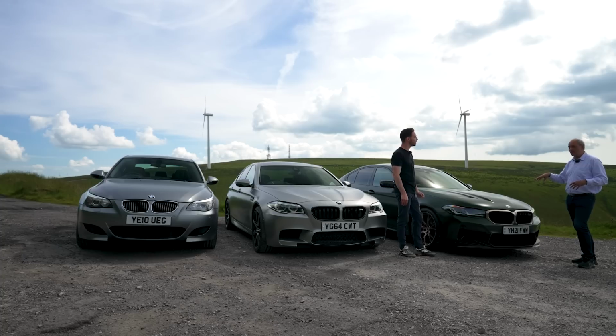Yeah. But actually, I can forgive it that because it's being an M5 again. And even if that means some compromise, because although it's lighter than the F10, there are still some compromises which have been introduced to manage this amount of mass, I just like the fact that this might be the most driver-focused M5 of them all, to be honest. I think it probably is, yeah. I think it probably is.